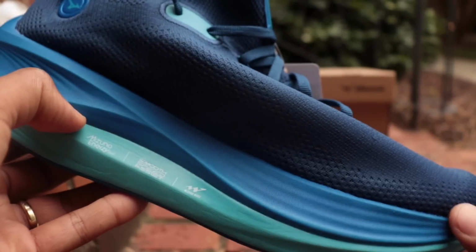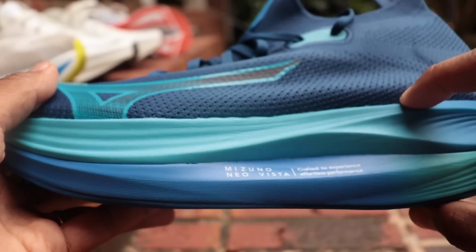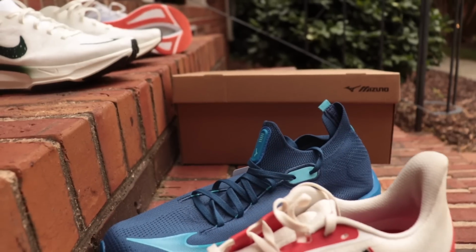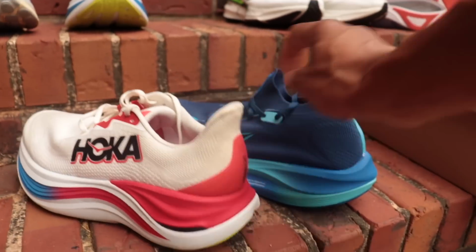I've heard it is very soft and very bouncy. You get a gigantic stack in the heel here. Let's see how it compares to the Skyward X. So I took a few shoes out here that the Mizuno competes with in spirit. So boom, Skyward X versus Mizuno.